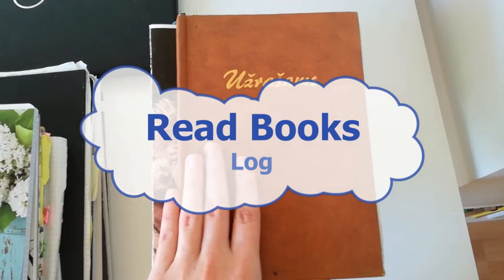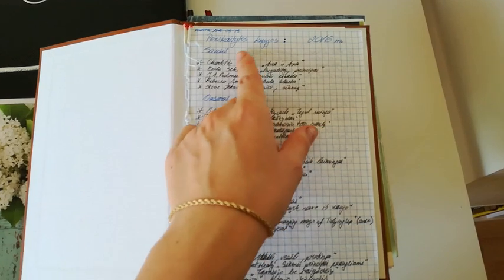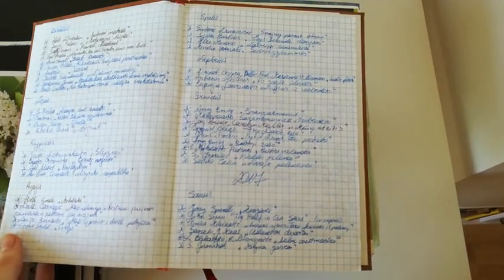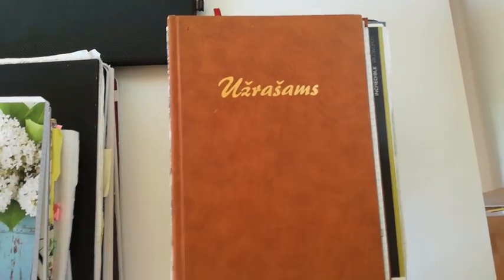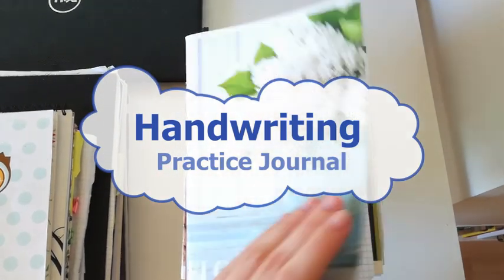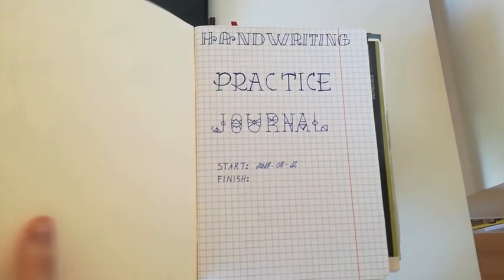Another log that you can have is a book-related log of what you have read each year and month accordingly, so it's a little bit different than the log you have of your books. One more idea could be practicing your handwriting.